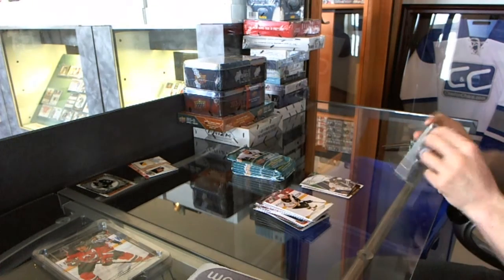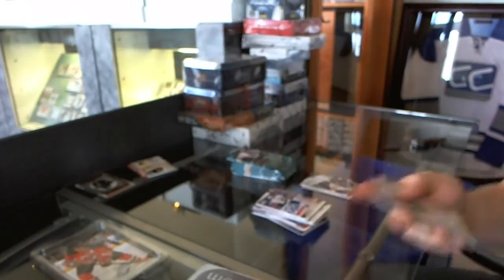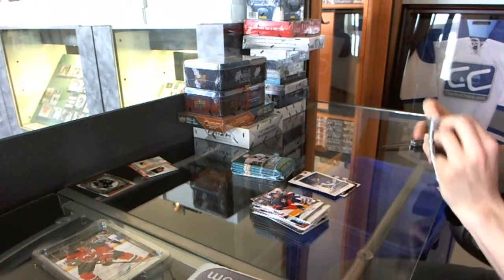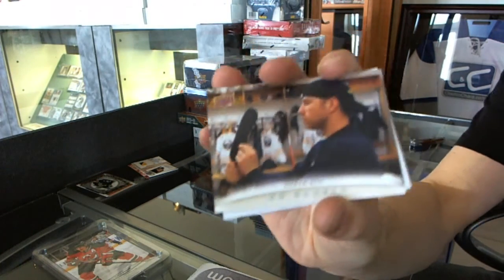Base. Canvas for the Buffalo Sabres, Tyler Ennis. And a Victory Rookie for the Leafs, Jake Gardiner. Canvas for the Buffalo Sabres, Derek Roy.